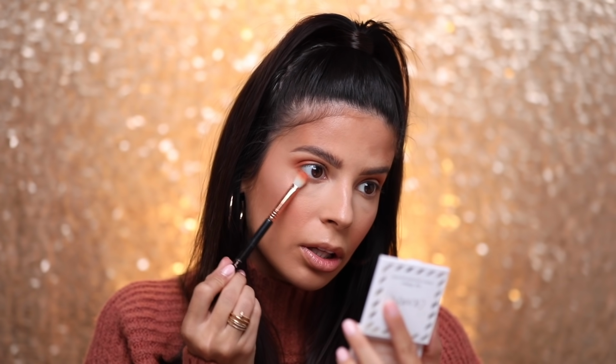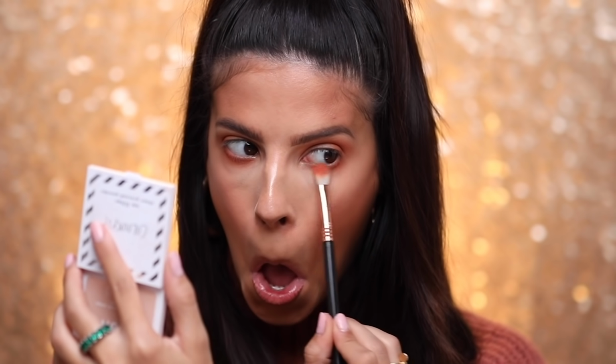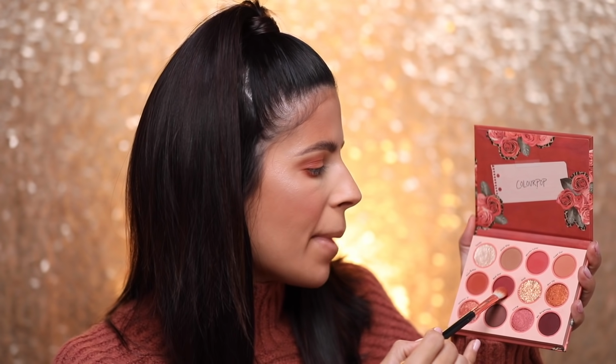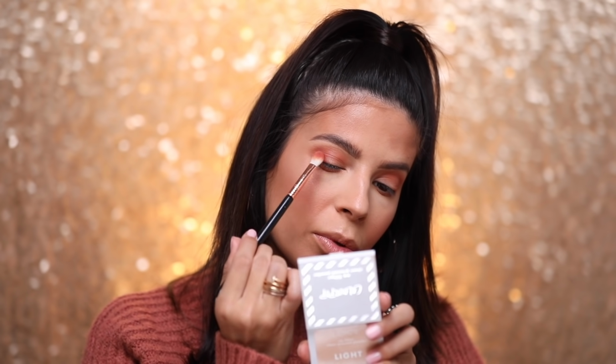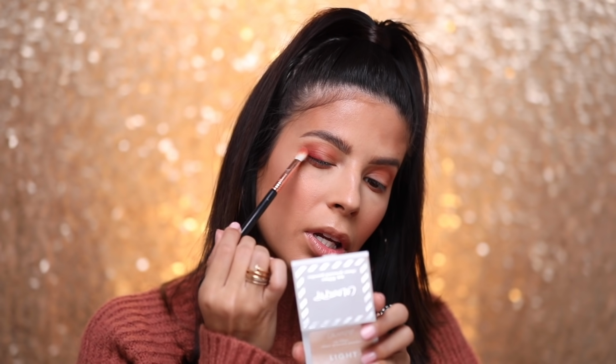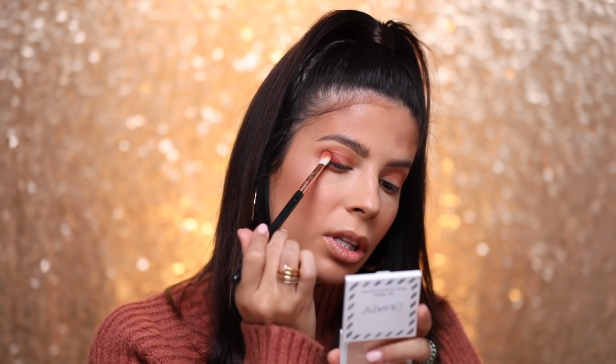So I'm gonna go ahead and take Copycat and blend it on the lower lash line as well. So now I'm gonna take Bad Guy, which is a really rich maroon matte shade. I'm taking it on the same brush. Probably should have used a little bit of a smaller brush. I just wanna push this right here into the outer edge of the eye. And because it's so intensely pigmented, I'm really just pushing the color in.